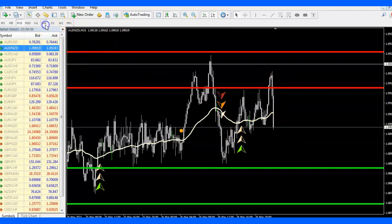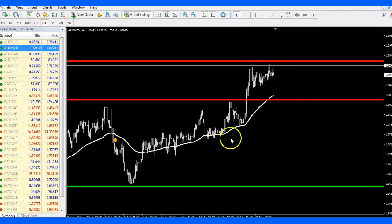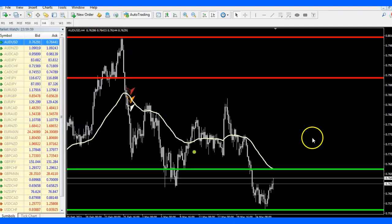Let's look at the 4 hours and scan through all the pairs and see what we got. So do we have a possibility right there? Yeah, but let's look for better ones. This is Sunday, a good time to do it. Okay, let's look at this one right there.